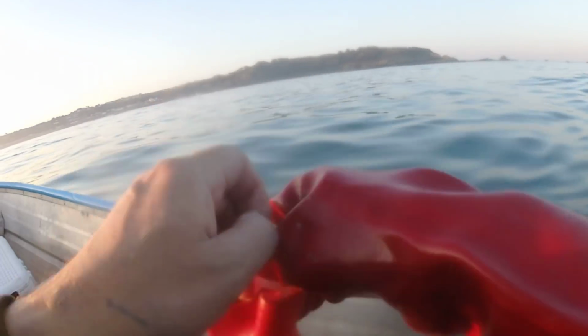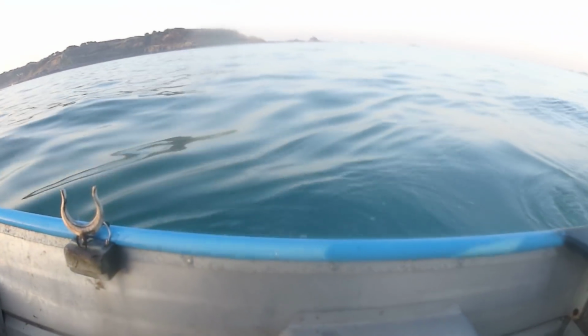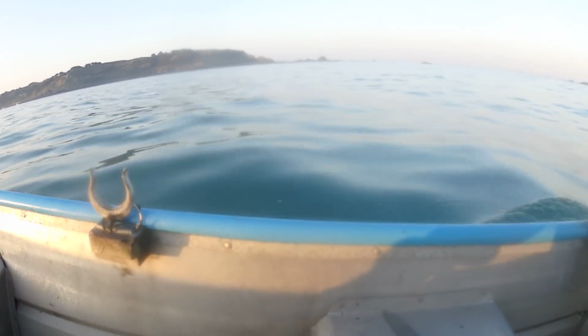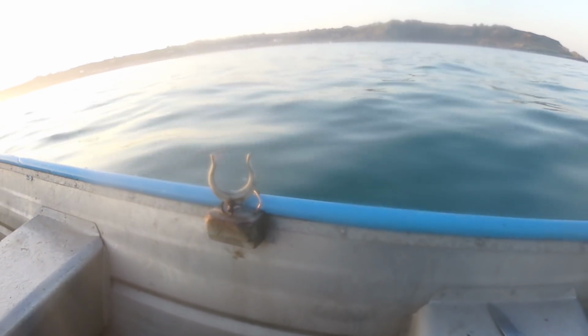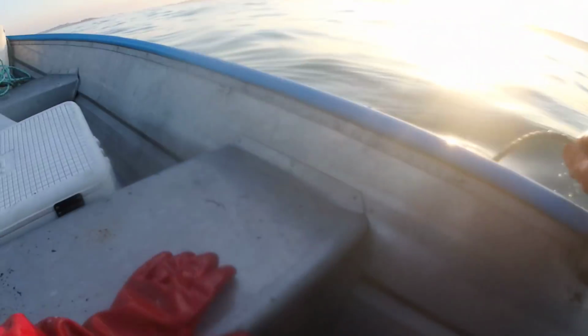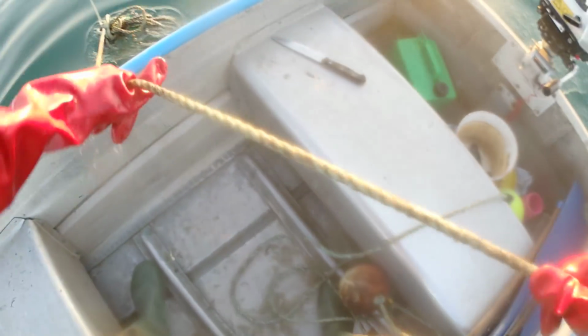Right, I'm going to pull this set I put down yesterday while we're here, because I'm going to go further over. We're going to fish over there as well, so get this out of the way. See, I've tied this one's rope up as well.